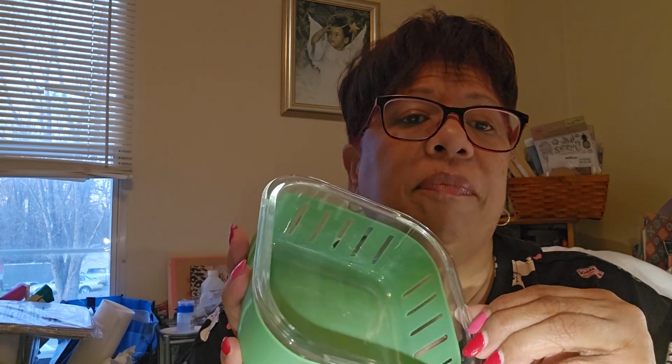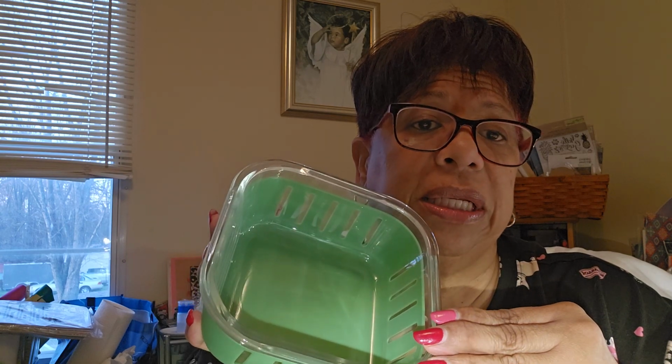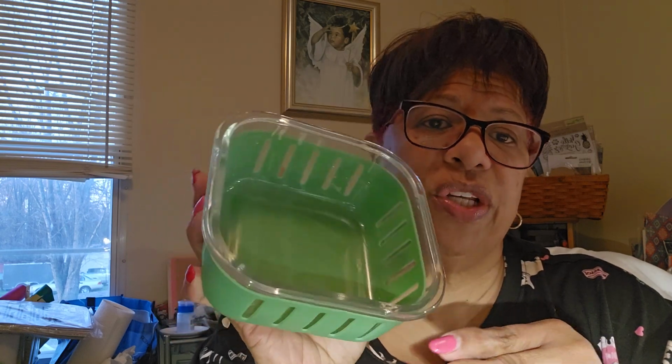I can take things to work, you know, leftovers from work, fruit or anything like that. Put a sandwich on one side and something on the other side, or just big enough for a sandwich. But I only got one of them though. And this is, like I said, the $5 item, and it just locks down. So I got one of those.